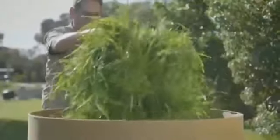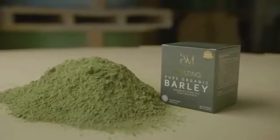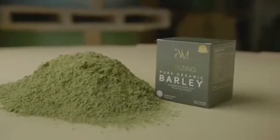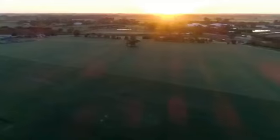NutriGreen Australia is actually the only organic barley farm in the whole of Australia. And I am truly proud to say that we are now the sole distributor in the Philippines for NutriGreen barley. OIM Worldwide gets its barley grass powders from Herbal, which sources them from us at NutriGreen, so you're guaranteed the best barley grass powders in the world.